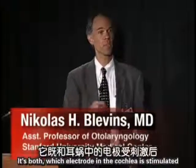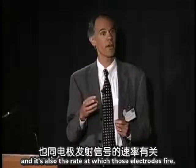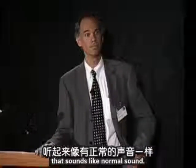The question is how is the sound encoded to be presented to the nerve so it makes sense? And it's a very good question, and it's a combination of things. It's both which electrode in the cochlea is stimulated will hit different populations of nerves, and it's also the rate at which those electrodes fire. And it's really a combination of that that gives the brain the information that sounds like normal sound.